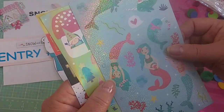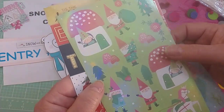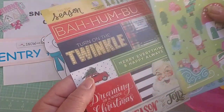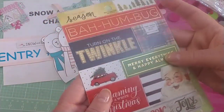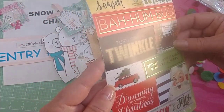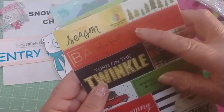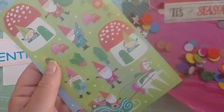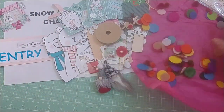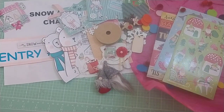She included these sticker sheets. There's mermaids. And then there's Santa Claus with mushroom houses. Cute. And then this one. Oh, I love this one. That's so cute. Very cute. Oh, and I like that too. Dear Santa, I've been good. Bah humbug, I feel like that sometimes too. Anyway, and then all these pretty felt pieces are down in here, so thank you for those. Those will come in handy.